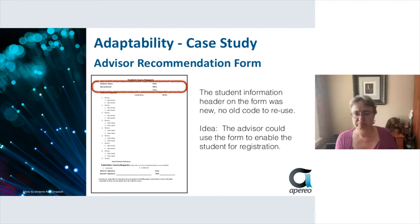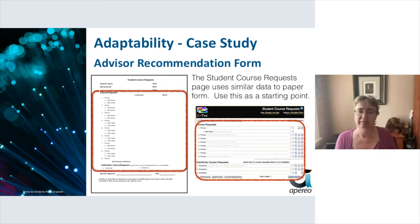So we looked at the form and said, well, let's see what's on this form. Yeah, there's information in the header of the form. This is completely new, but it's not that difficult to do. You know, in addition to giving the student their PIN off this form so they could register, we could just go ahead and enable them for registration. And if the student advisor releases the PIN, they can just go ahead and register. So yeah, we like this, and yeah, we can do that.